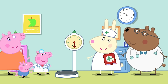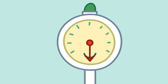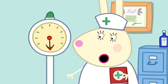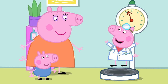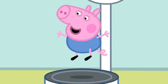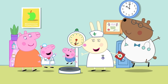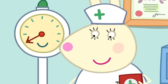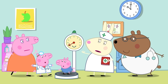Now it's time to check George's weight with a special machine called scales. This machine will tell us how much you weigh, George. And it's really good for bouncing. George loves bouncing. And freeze. And unfreeze.